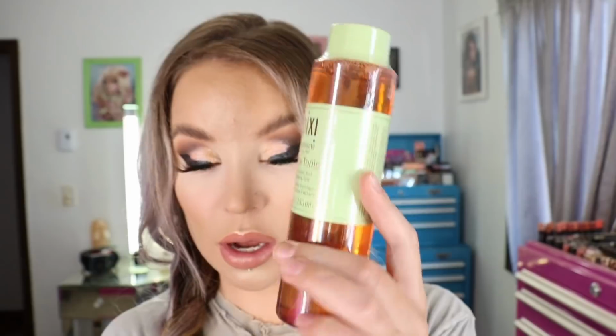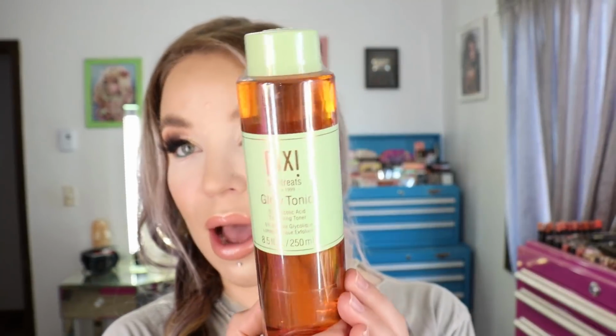So I got another shade in Wheat. And I'm down to the last bit that I have left of the Pixi Glow Tonic. So I got another one of the big bottles off of Target. They were sold out on Skin Store because I was trying to get it on sale, but they were sold out, so I got it off of Target. This is the 8.5 ounce one.